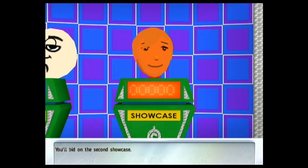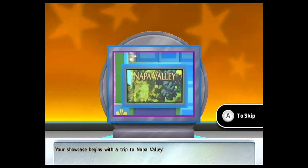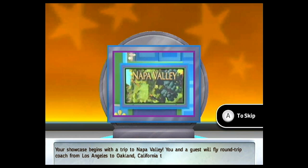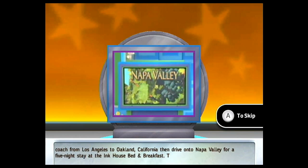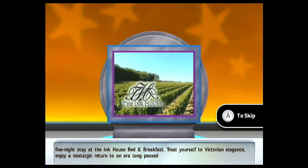Bid on the second showcase. Your showcase begins with a trip to Napa Valley. You and a guest will fly a round-trip coach from Los Angeles to Oakland, California, then drive on to Napa Valley for a five-night stay at the Ink House Bed and Breakfast.